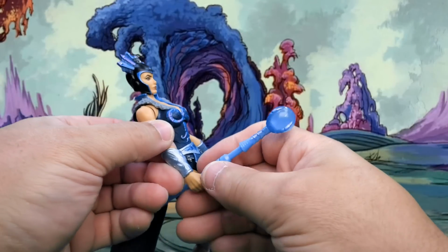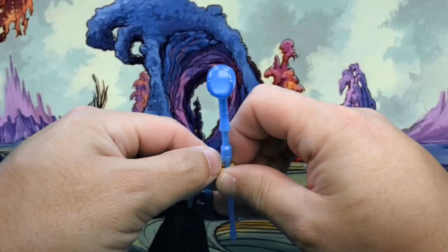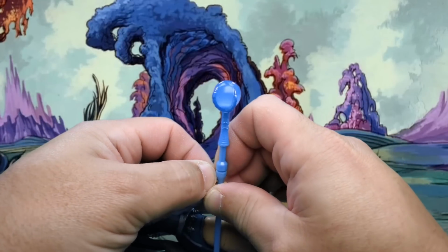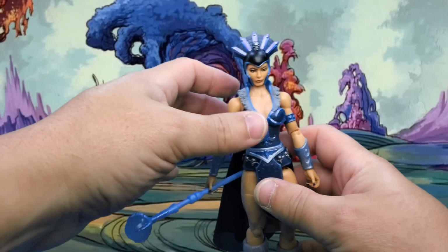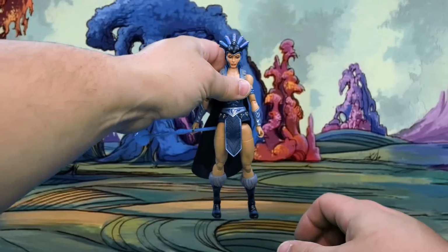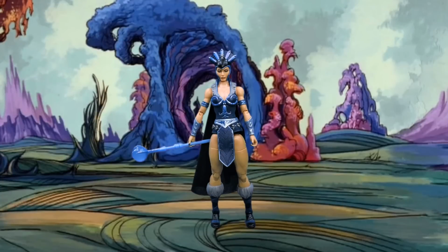As far as storage of her accessories go, the hands, it's not a lot you can do with that. And her staff she just has to hold in her hand. So there you have it, my friends. There's a look at the figure and her accessories.